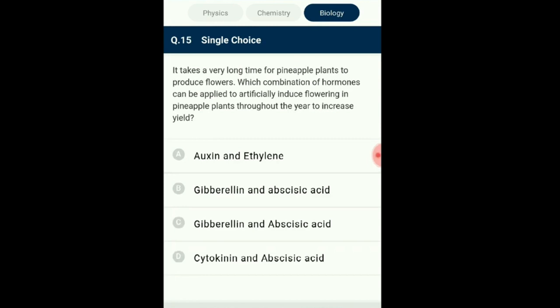Question number 15. It takes a very long time for pineapple plants to produce flowers. Which combination of hormones can be applied to artificially induce flowering in pineapple plants throughout the year to increase yield? Gibberellins, cytokinins and auxins are found to be growth stimulators, whereas ethylene and abscisic acid are determined as growth inhibitors. The function of cytokinin is the stimulation of cell division, growth of lateral buds, and apical dominance. The function of gibberellins is to stimulate stem elongation. Auxin and ethylene are responsible for flowering and fruiting in pineapple. So the answer for this question is option A, auxin and ethylene.